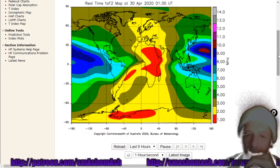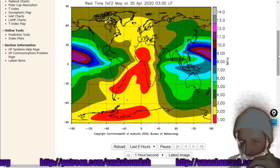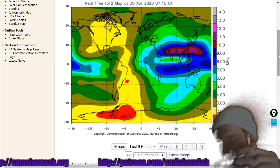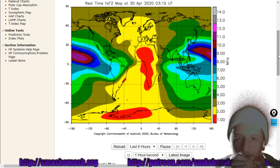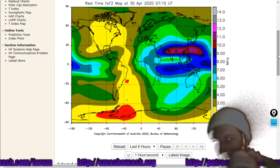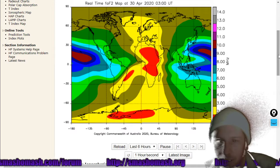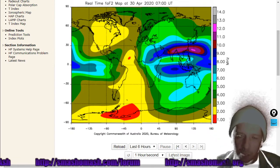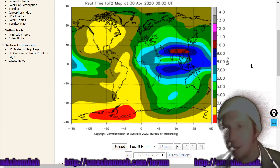Next, looking at the ionosphere, here's 6 hours of data, and it's continuing to look anomalous and wobbly, especially around the South Atlantic anomaly area. So the nighttime side there, especially by the South Atlantic anomaly, is looking quite odd. Daytime side looking pretty normal. Let's bring up the latest image. There's the latest image. It's at 8 o'clock UT.